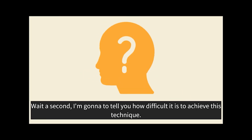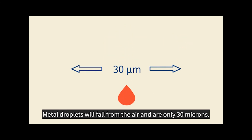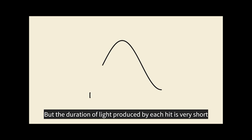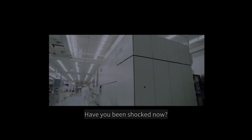Wait a second, I'm going to tell you how difficult it is to achieve this technique. Metal droplets will fall from the air and are only 30 microns. In other words, the difficulty is the same as hitting a fly twice in the air with a tennis ball. But the duration of light produced by each hit is very short, which requires high frequency with repetitions of 50,000 times. Have you been shocked now?